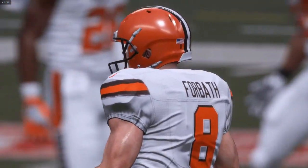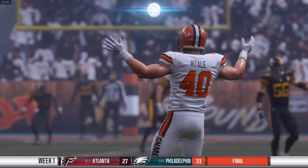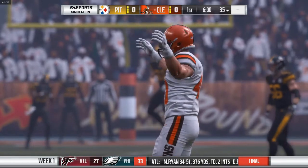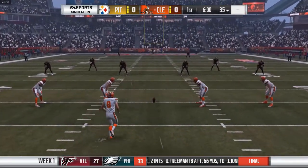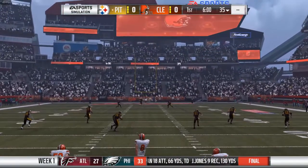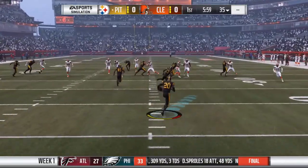Meanwhile, for the visiting Steelers, an early season tilt. And when it's an early season tilt, should be ready to roll. Well, let's face it, the aches and pains haven't really set in yet. And both teams eyeing a really good start to get things going. No more training camp, no more exhibitions. The 2018 NFL season on EA Sports is underway.